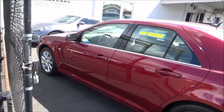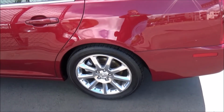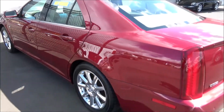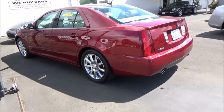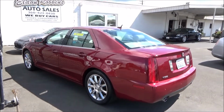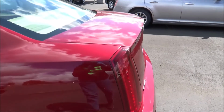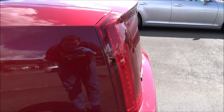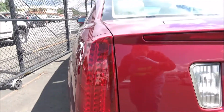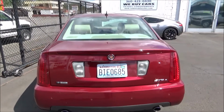The STS rode on GM's Sigma platform, which also underpinned the first generation of the SRX crossover, along with the first two generations of the slightly smaller CTS sedan. Unlike the last few generations of the Seville that it replaced, which were front-wheel drive based, the STS had a rear-wheel drive platform. 2008 saw the STS receive a mid-cycle facelift, which gave it some refreshed styling, as well as a big boost in power to the base V6 engine. So obviously this 2007 is a pre-facelift model.